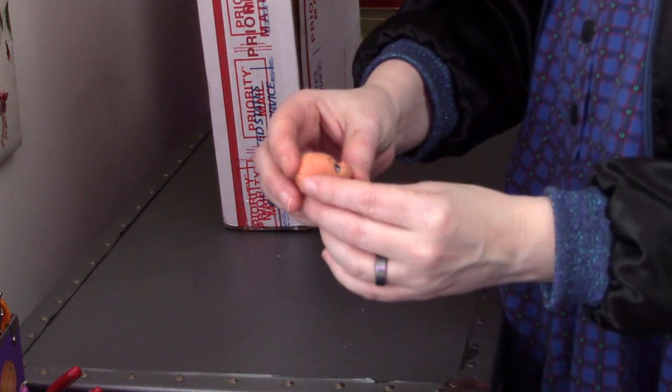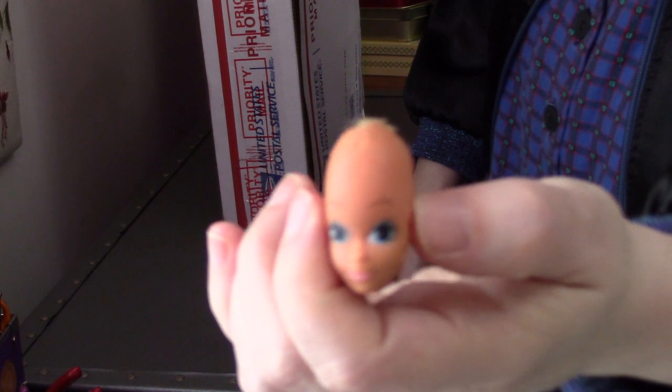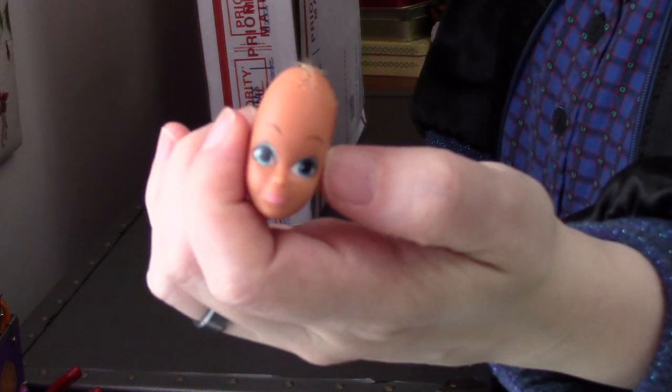And I always like the Leggy face because it's like a cross between, even though Leggy is Hasbro.